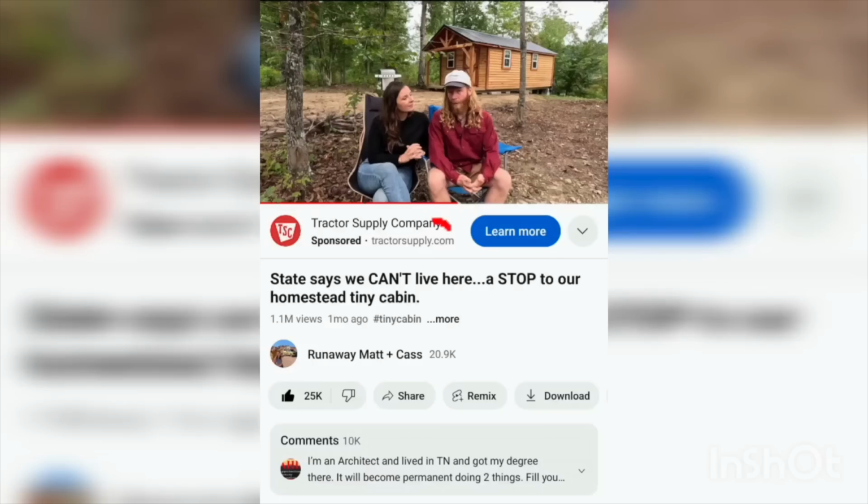All right, so quick update on how we got here. Three months ago, we moved onto our property in Tennessee that we plan to slowly build out into our off-grid homestead. To get us out of our van and up and running quickly, we had a tiny cabin delivered, a shell of a tiny cabin that we planned at the time to build into our home. Well, we found out that there were some legal issues with that. We made a video on it and that got a lot of attention.